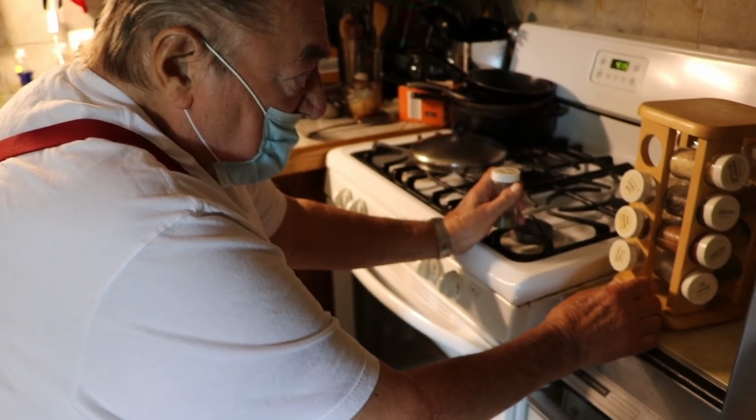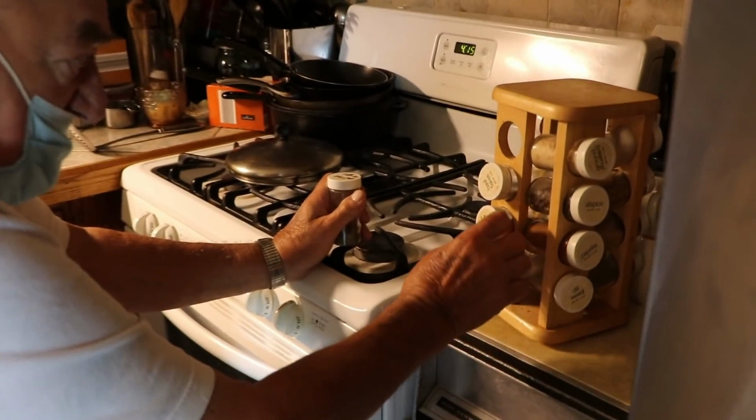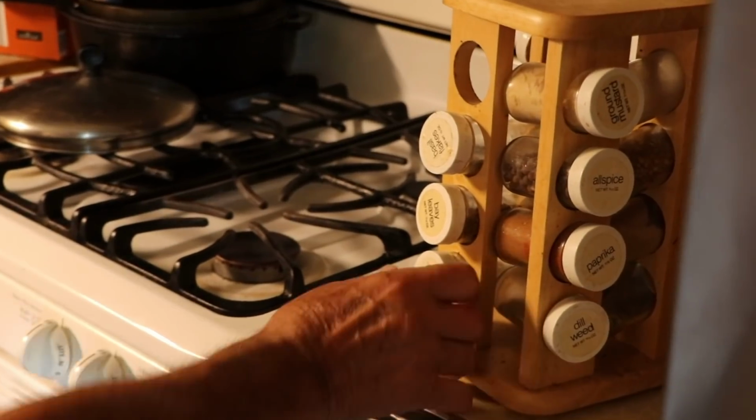I don't see any parsley, so it's like that. Here we go.